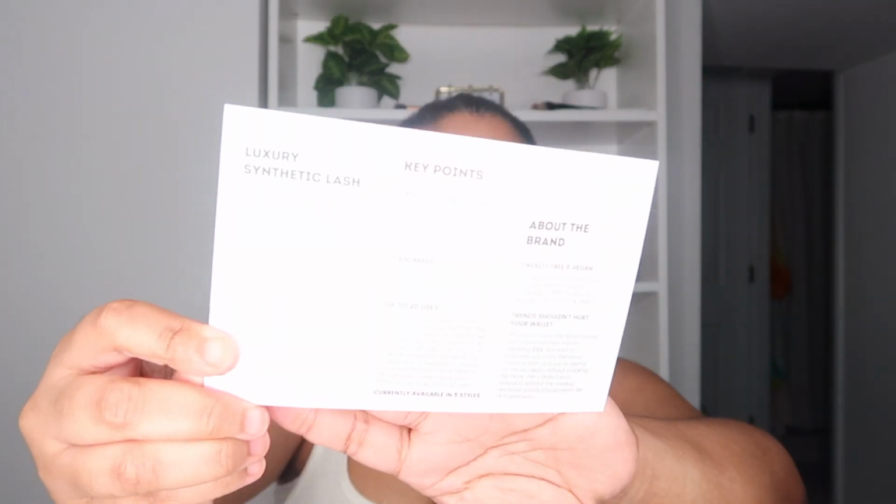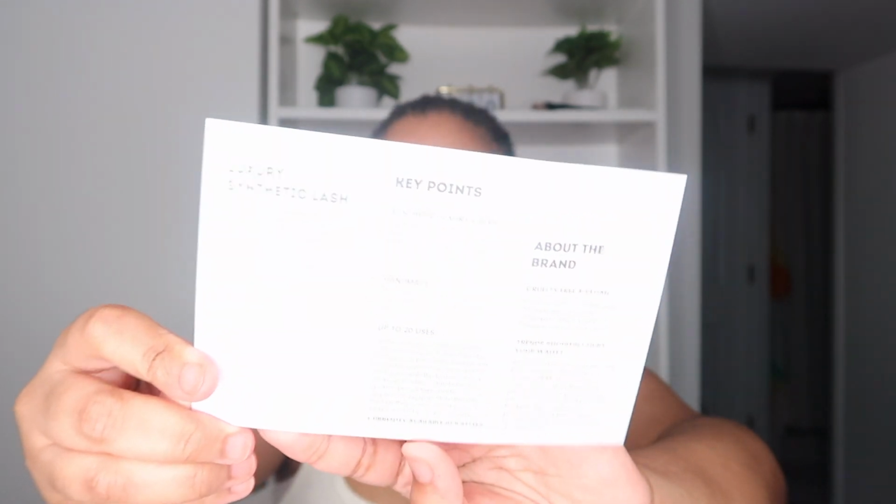I received these lashes in PR from Estate Cosmetics. They just launched lashes on February 4th. They are a luxury synthetic lash. They're coming out with 5 styles, and they gave me this really nice card. If you've seen my last vlog, I talked about it in it and showed you guys the lashes, but this is what it looks like.